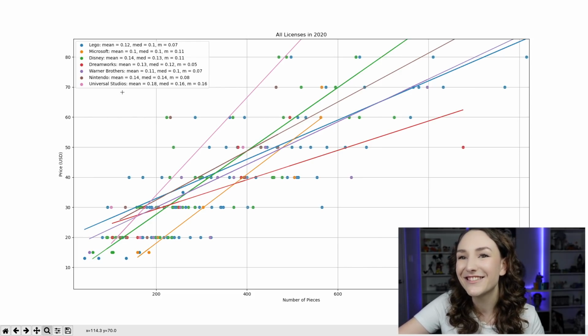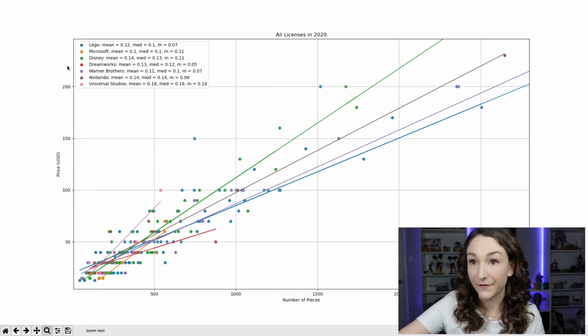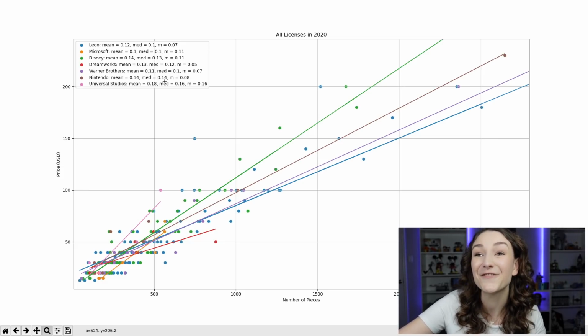And then let's check out Nintendo while we're at it. We have to zoom out again. It's that brown line there. So again, that's the NES out there. That is definitely skewing things. But when we look at Nintendo, we can definitely see it skewing things because that slope is half of the mean and median. 14 cents versus 8 cents.